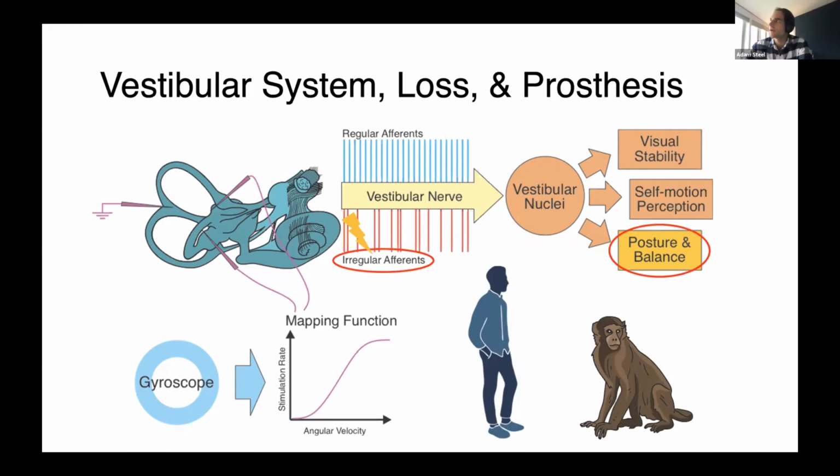Okay, John had a question. Did you check VOR gains? How long did the monkeys get to habituate to the prostheses?